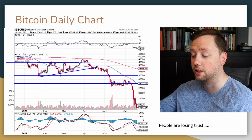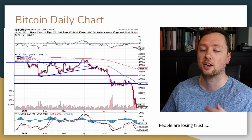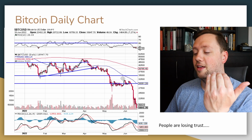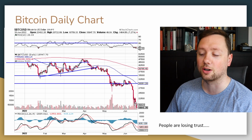Now, when it comes to Bitcoin, there's not a whole lot of support in sight. It looks like we are falling off a cliff. It does not look good at all. I thought we might have some support around 30,000. Then we fell to 20,000, and it looks like 20,000 isn't even going to hold up for us.